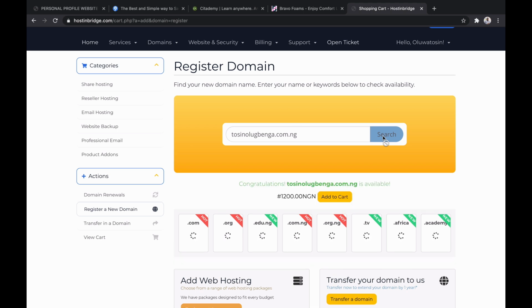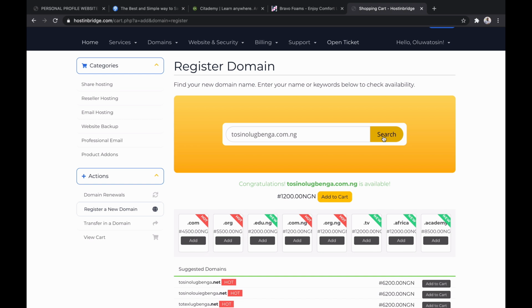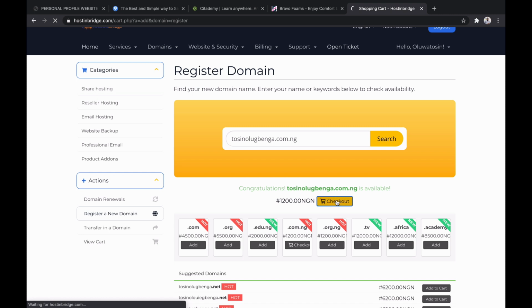I'm just going to search if it's available. If somebody has registered it before, I cannot register it again. That is the purpose of searching. You understand? Now it says the .com.ng is available, so I'm going to add to cart. It's added to my cart, so I'm going to check out.